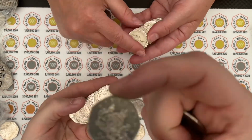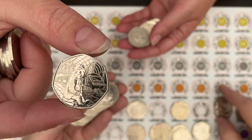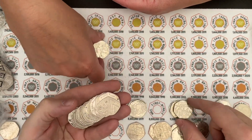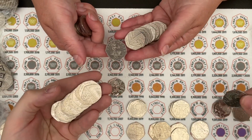Ooh, Christopher Ironside. Oh, nice. Don't find that very often. We don't. Paddington at the station. Nice. Be nice to complete Paddington Corner. There's another People Act. Ooh, and a palace. Nice. Oh, yeah. We're definitely going to do that, I reckon.